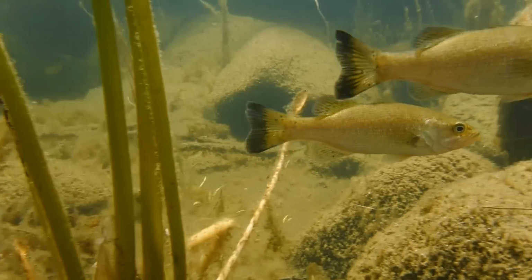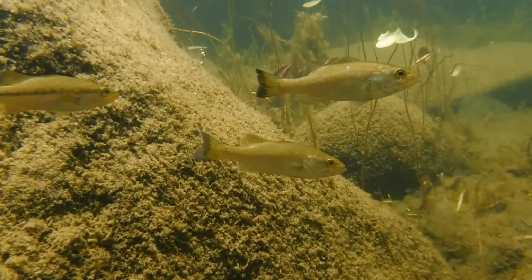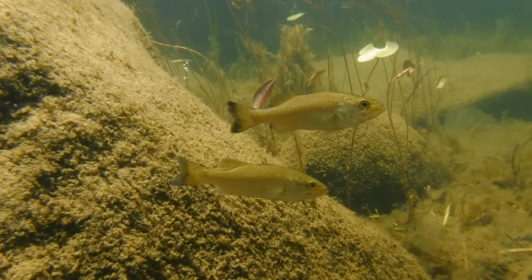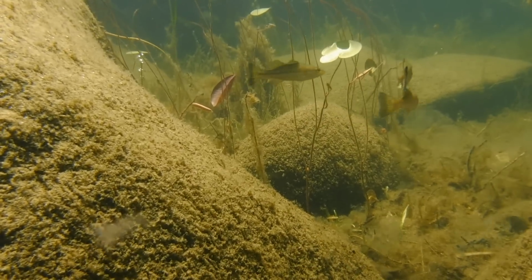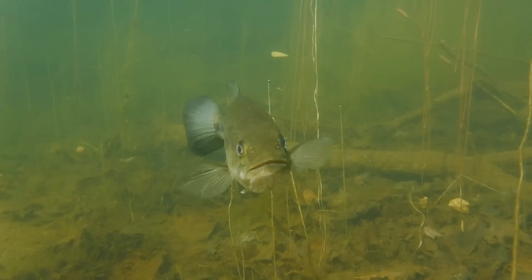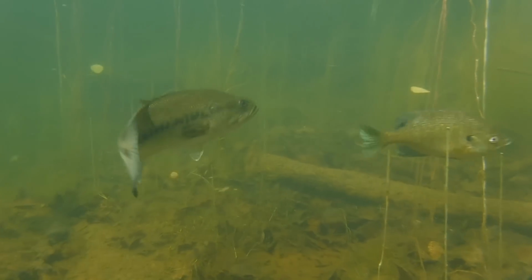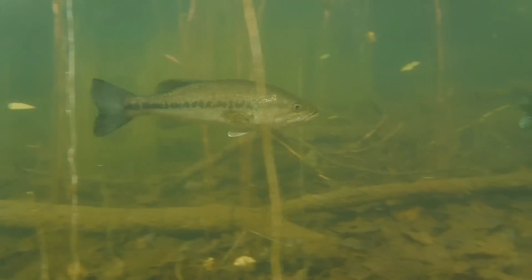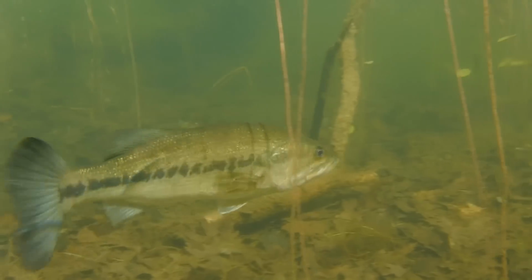Some of the things that they have to look out for include great blue herons, otters, chain pickerel, snapping turtles, painted turtles, American eels, northern water snakes, humans, and even other bass, because this large female will eat those little bass if she gets the chance. Her size, her speed, and most of all her intelligence make her a very serious threat to small fish.